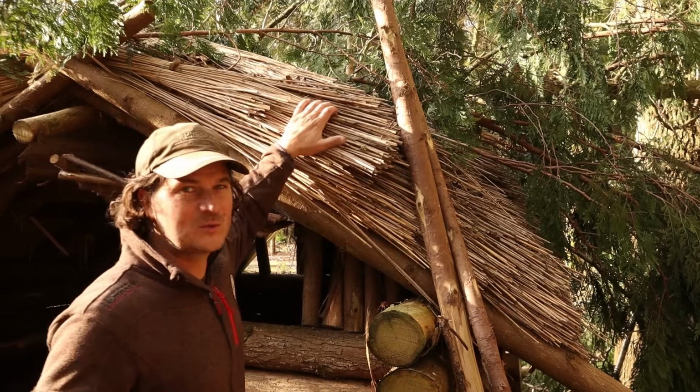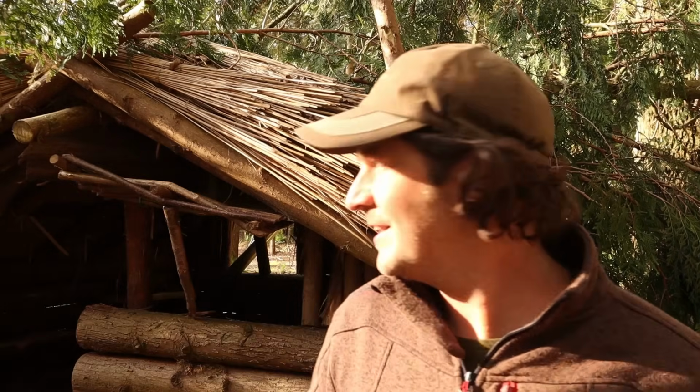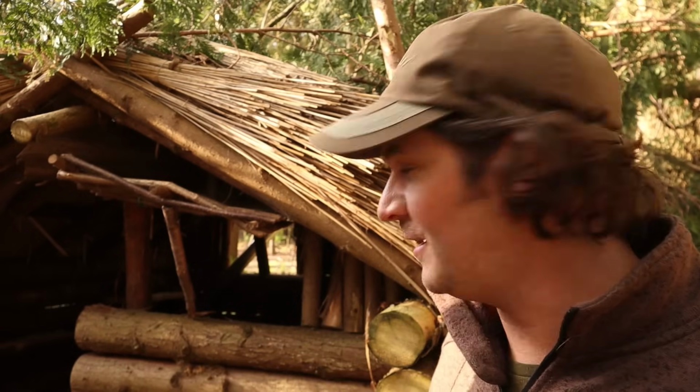And thatching is a lot harder than it looks, especially when you're doing it on your own. The layer I put on was way too thick and it's quite messy. But the point is, the more layers, the less chance there is of water getting into you. And yeah, I've camped in here many times. I've never been rained on. It's never been wet inside the shelter.